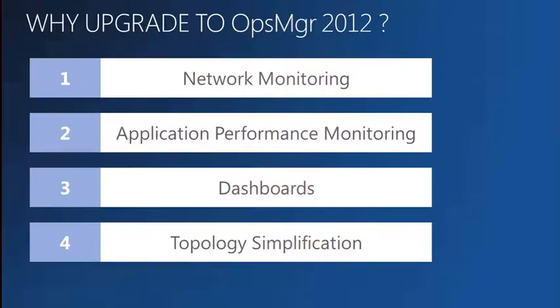So before I go into upgrade, I wanted to take a moment and recap some of our big investments in this release. There were 4 really big investments in this release. So one was network monitoring. Yes, we did network monitoring in the R2 release, but we basically did very simple SNMP pings to check if the device was up and running.